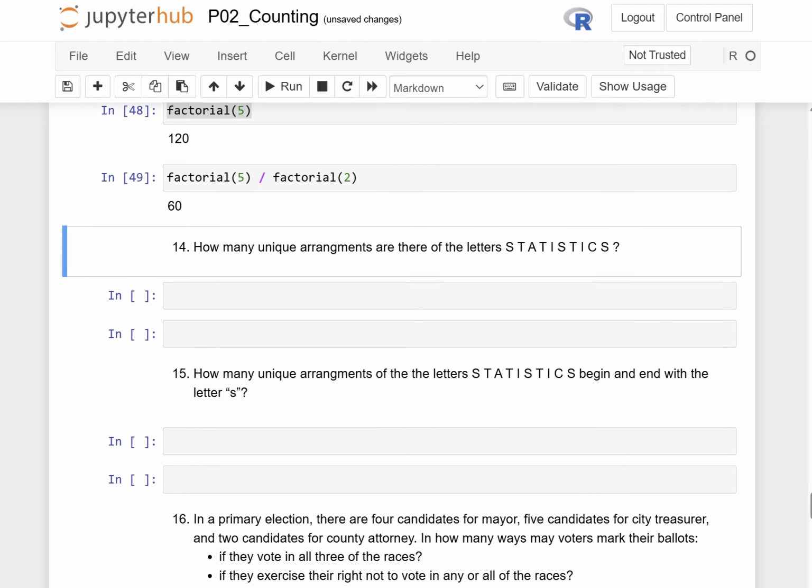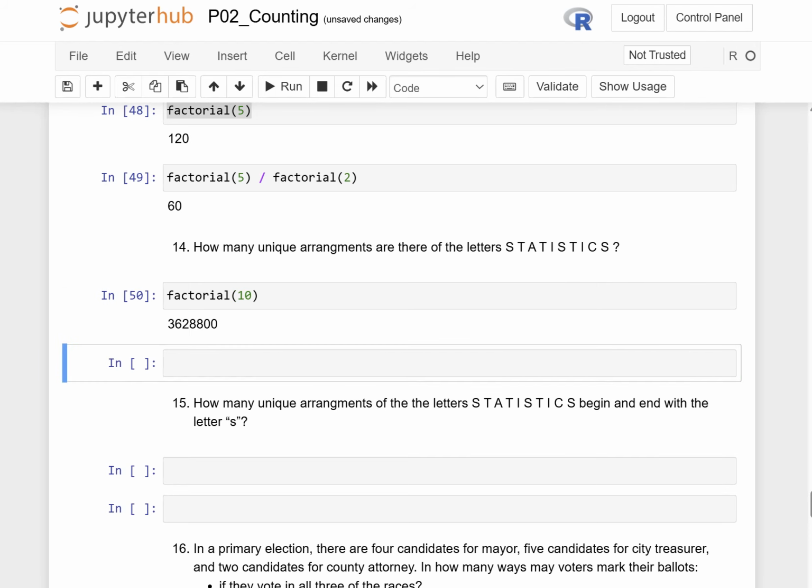How many unique arrangements are there of the three letters? Okay, so first of all, I've got to count these letters, and let's see. That's 4 and 6 more. Yeah, 4 and 3, so there's 10 letters. All right, so if we have 10 objects, there are 10 factorial ways to permute them.